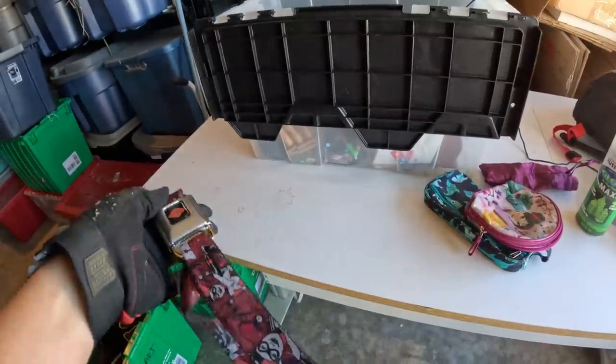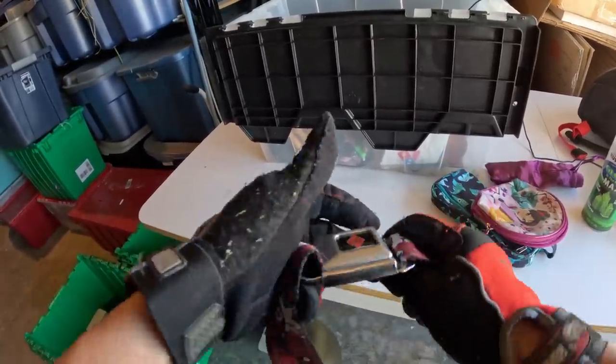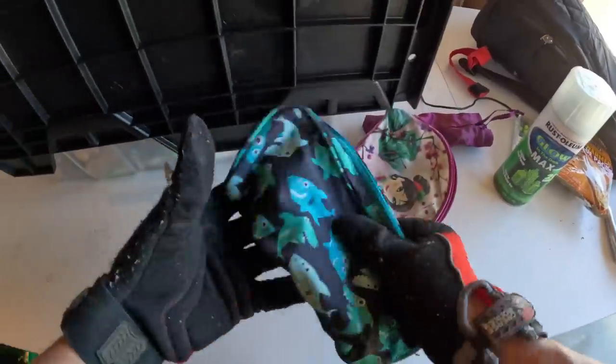Oh, okay. Harley Quinn. Oh, neat. Look at this. Wait, what is this? It looks like a belt, but it's a seat belt. What is the point of that? I don't know. That's kind of neat, though. I'll put that aside. Why not? Empty. Empty.